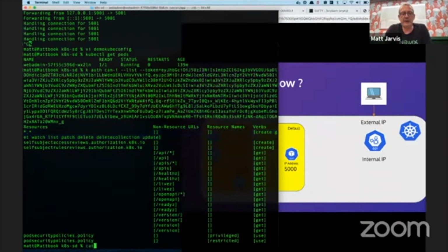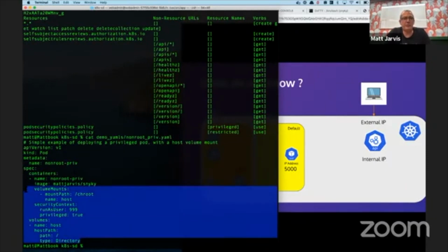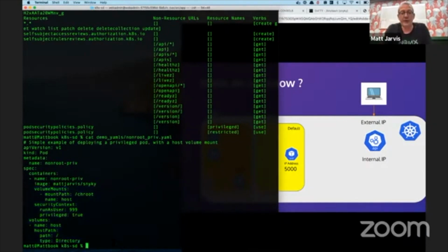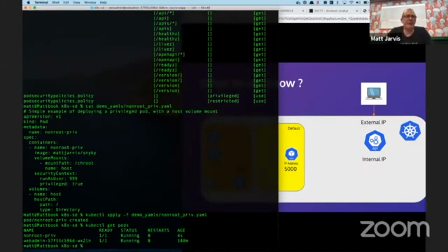We're going to try and run a privileged pod here. As I said, it's going to run that same container image. It's going to try and do a host path mount of the root file system of the host. So if we now apply that YAML, non-root privileged pod, we can now see that we've been able to start a privileged pod in this default namespace.